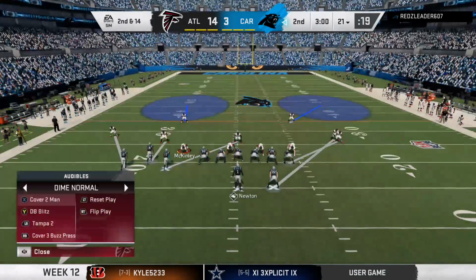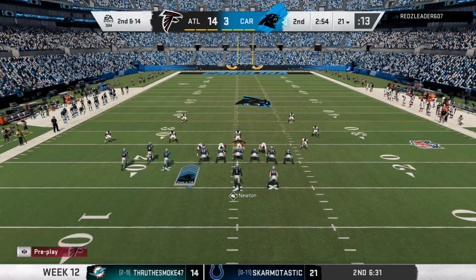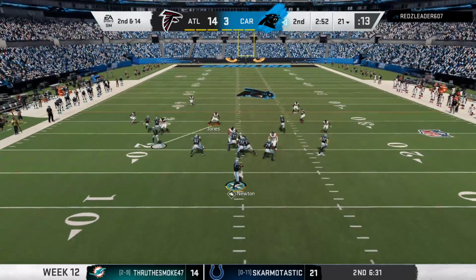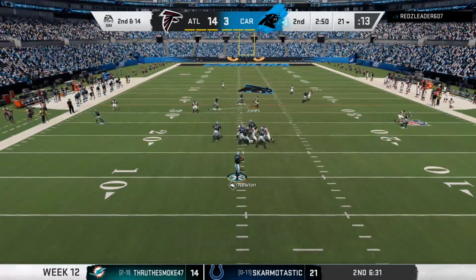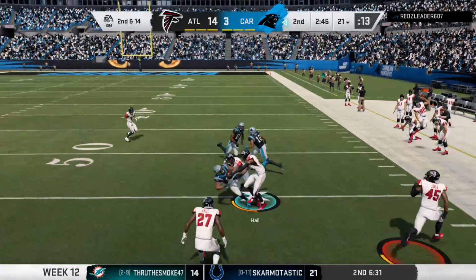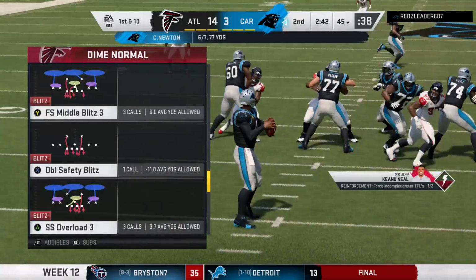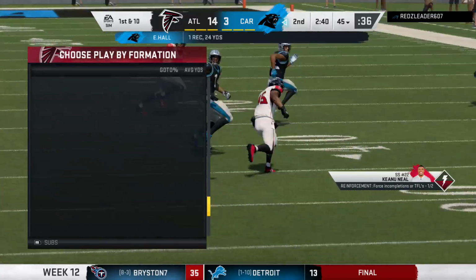Well, the first play of the drive lost 4. Now they'll look to move it forward here on 2nd and 14. A shotgun snap for Newton. And he'll find Hall. And they'll get it all the way up about 5 yards shy of midfield. That one covers 24 yards.